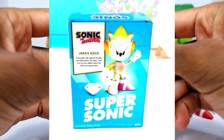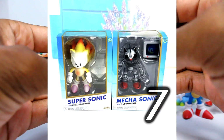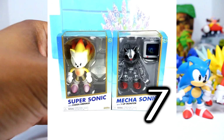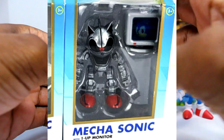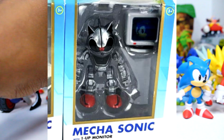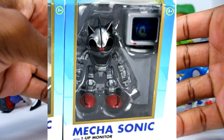And while we're still on this discussion, coming in at number 7 is the Jakks Gold Mechasonic. This figure looks gorgeous, man. The Mechasonic figure is one of my favorite Sonic figures. It looks amazing. The articulation is very smooth. I like a lot of things about it, and this one right here is just beautiful. That metallic paint and the shading just adds a lot to the figure, and I'm really looking forward to this whenever it comes out.